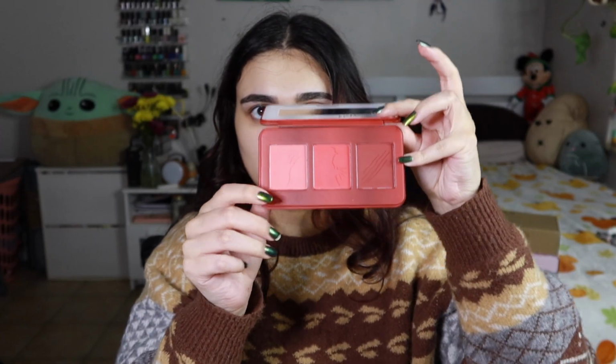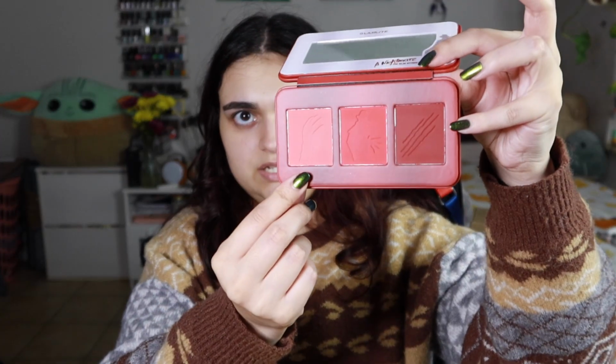One word, hypnotic. You have a very wearable pink shade in here. I will swatch it, so you'll probably be seeing swatches. It's like a very nice peachy pinky kind of shade, a more red kind of shade, and a more browny red kind of color. This one's really pretty, kind of matches the packaging here. I'm excited to try this out.